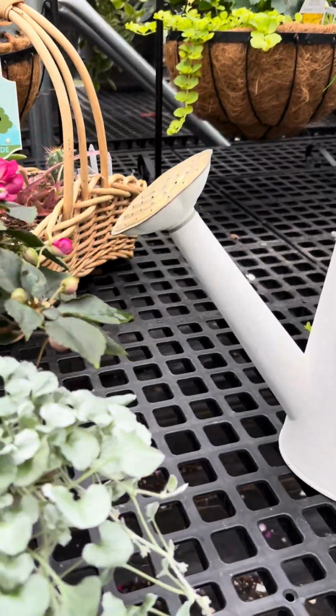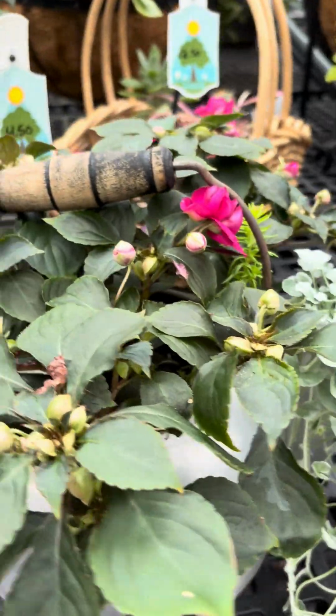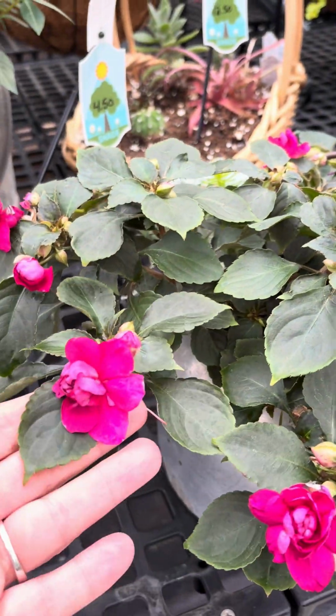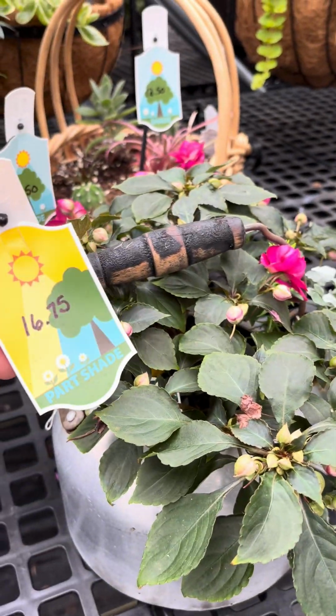Oh yeah, okay. I see now. So this is an old tea kettle, and they have filled the spout with this beautiful silver lace vine. And then they've got impatiens, so this is definitely a shady spot. This one would be for a shade spot because of the impatiens. They like a lot of shade. But isn't that beautiful? $16.75 for that one.